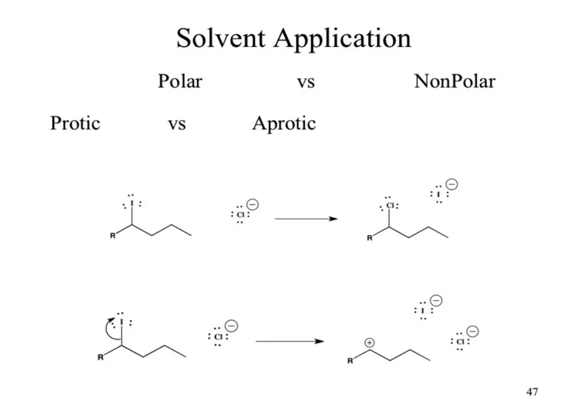So by looking at the dynamics of the reaction and thinking about these intermolecular forces, we can predict what solvents are going to help particular reaction mechanisms to occur. We could do the exact same thing with the bottom one. We're not going to right now. We will do that when we talk about that reaction in Chapter 7 after spring break.